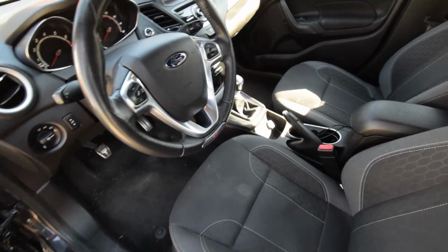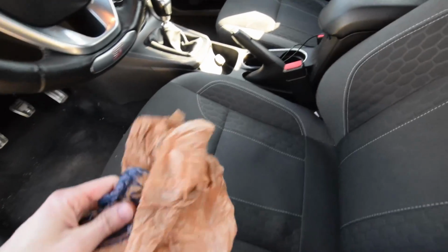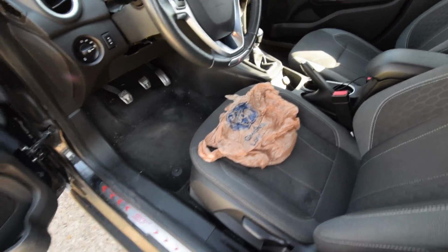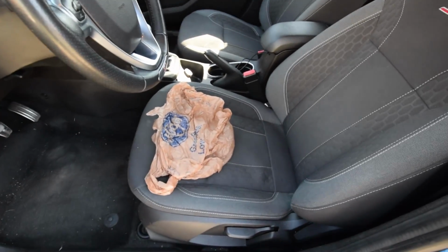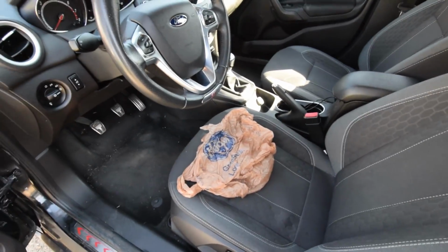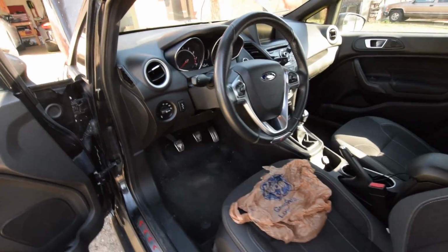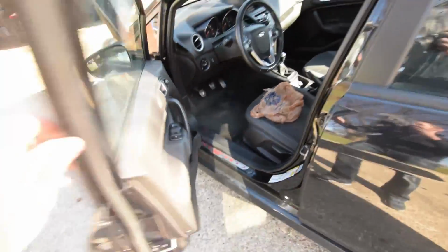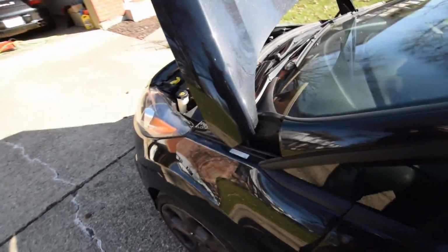So, while we're in here, let's just put a plastic bag over that and pretend that's not there. There are some things like that where I'm just sort of like, what was going on in this interior? It's gonna need a very deep clean before I daily this thing. But let's go over some of the other bumps and bruises this thing has.